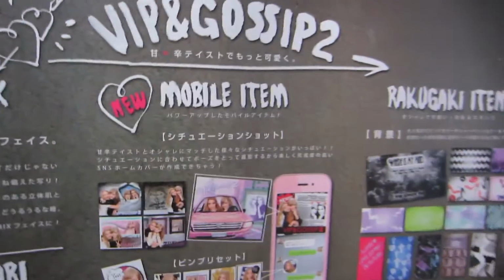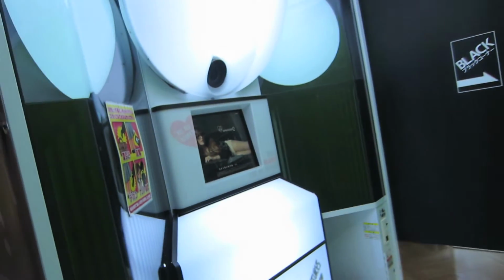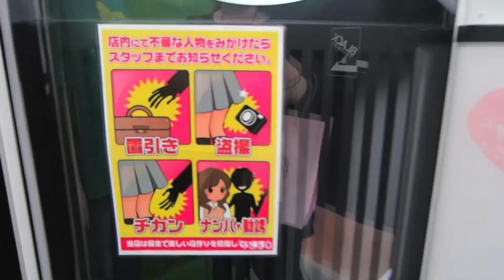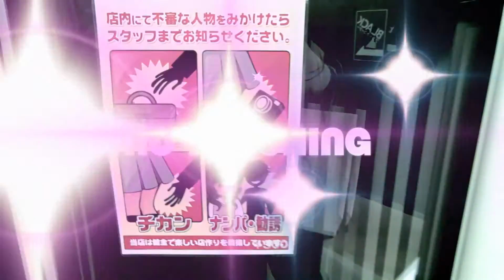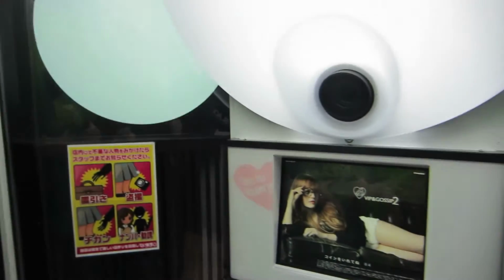Like, supposed to be a creepy one, so I think we're gonna do this one. Sorry the camera's so shaky. I was trying to film and take photos at the same time. And it's 400 yen. No touching, please. Pictures. So I'm gonna put in the 400 yen.